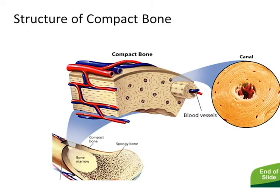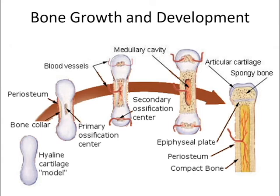And this diagram again shows a femur, which is the thigh bone, and the structure of the bone: the outer membrane, the compact bone, the bone marrow, and the spongy bone. And if we look at it really closely, there are those blood vessels and those canals that we talked about in the compact bone.